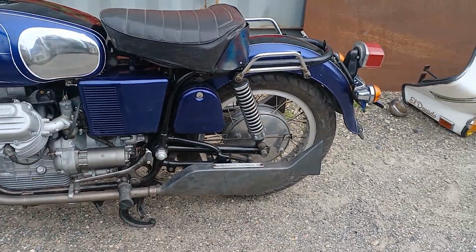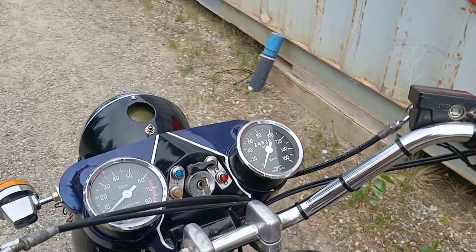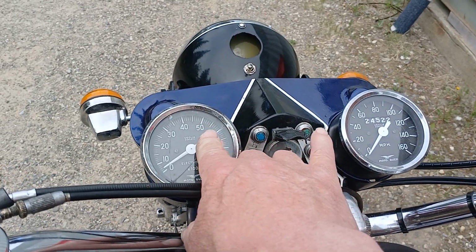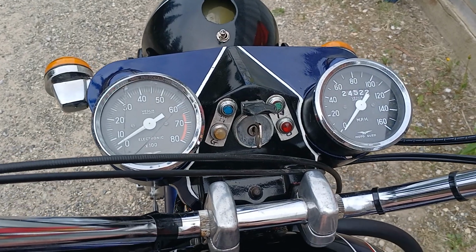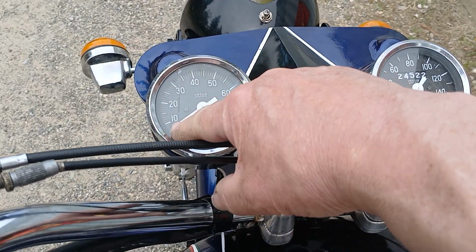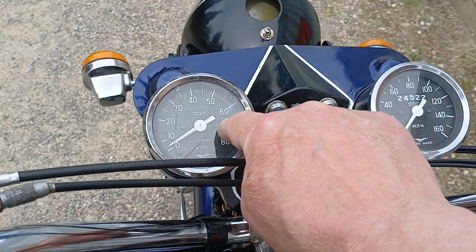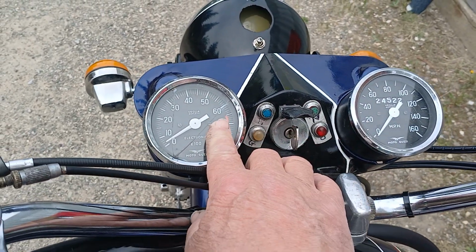Now, the bike itself, amazingly the speedo works, and equally amazing the rev counter works. The rev counter glass is broken, and that's the way it came. But it works. So what I did was I ran some super glue in the cracks and then wiped it off. So hopefully the weather won't get in through the cracks, but I'll leave that for now. I'll look at getting a new glass if I can.